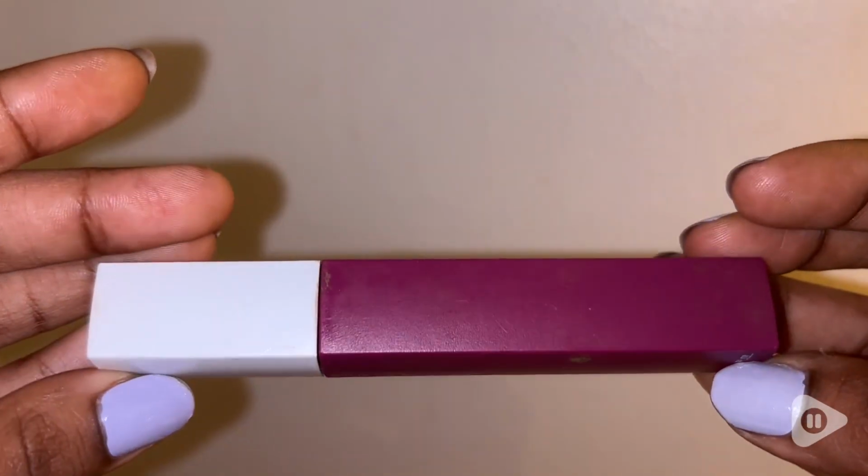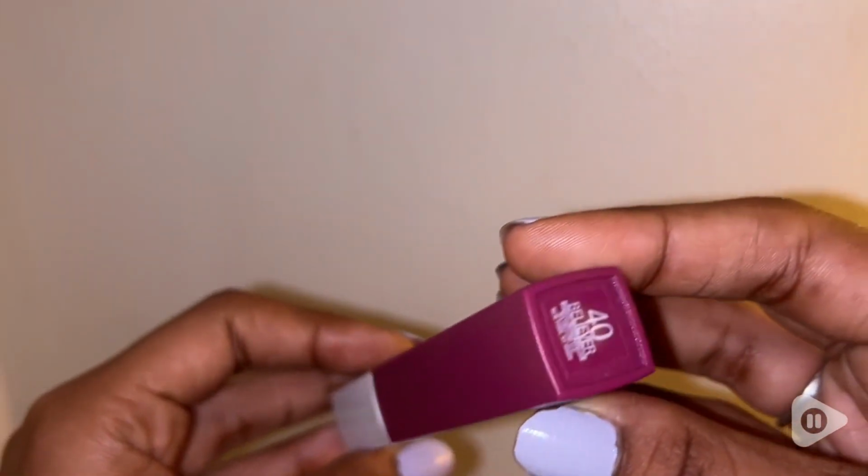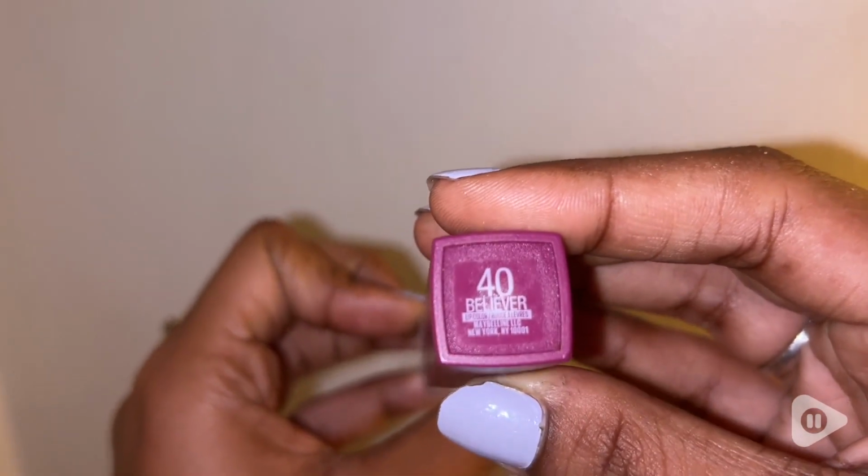This shade right here is number 40 called Believer. As you can see, this shade is purple, and I love it because I feel like it goes really well with my skin tone. It makes my lips pop, and I love that it is different from what we usually go for, which usually is pinks or reds. I love that this is a different shade as it is purple. And this one has 5 milliliters or 0.17 fluid ounces.